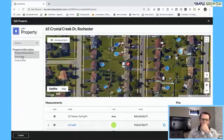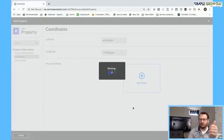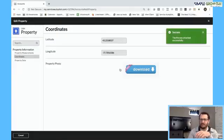Now, under coordinates, we can add a photo. So by clicking on this, you can go in and actually take a picture of the actual property and stick it in there. So the idea here is we want to be able to upload a picture of the house. And I'm just going to take a picture of this button just so you can see the idea of what happens. But you can also do it from the new team app here. So that would be fictitiously the picture of the house.